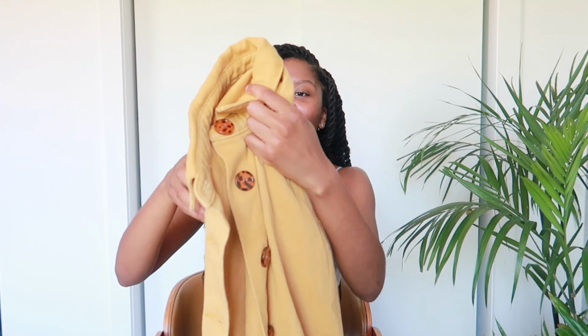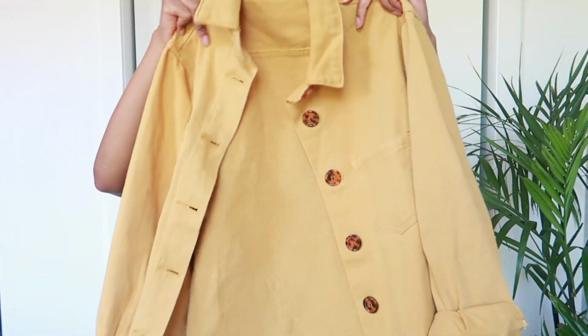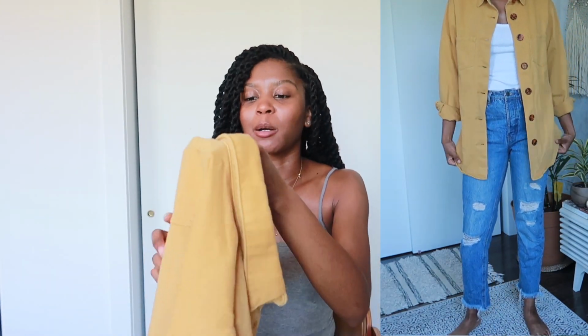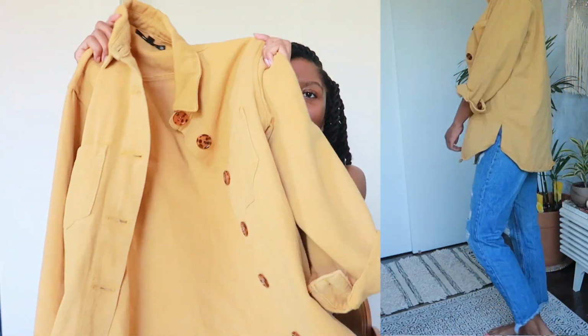Okay, we're talking about clothes that we love, and y'all are probably going to think that I'm basic because I love this so much, but this mustard colored, button down jacket. I'm not sure if it's supposed to be an actual jacket or a shirt, but I've been wearing it as a jacket. I've actually worn this a couple of times already. I'm a US 4 in this and it fits. I just love this so much. I'm taking this with me on my trip.